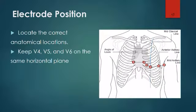Here are the anatomical locations and where you do place those. Obviously, you'll stair step down into the fourth intercostal space for V1 on the patient's right side, quickly followed by V2 on the other side of the sternum. Next, we place V4, which is mid-clavicular in the 5th intercostal space. Next, we place V6 along the same line, but we go mid-axillary for that. And then V3 obviously goes in between V2 and V4, and then V5 between V4 and V6.